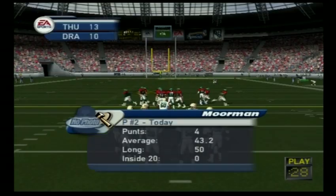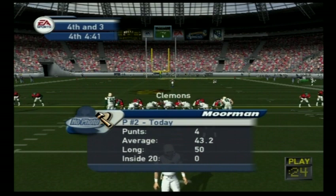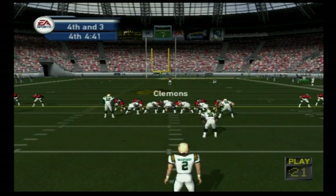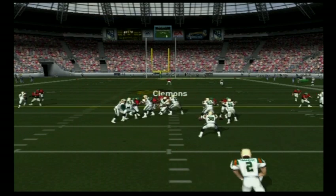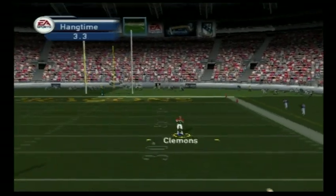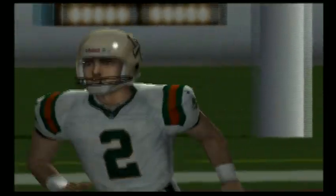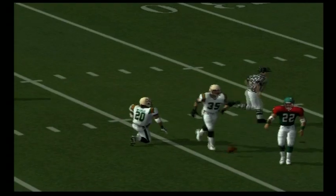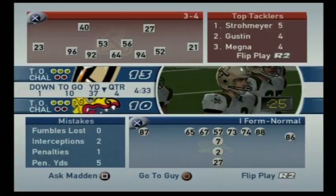The visiting team will punt it here. Nice return on that punt. And no matter how good a punt is, it doesn't mean anything if your team can't stop the return.